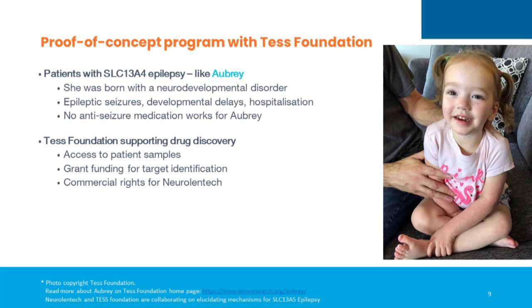I wanted to tell you just very quickly about the work that we're doing with the Tess Foundation. We have a proof of concept project now where we are collaborating with the Tess Foundation, on a rare epilepsy with a specific gene mutation. The Tess Foundation has helped us get access to patient samples, and they've done fundraising to help support the research that we're doing. It's part funded by them, part funded by us. This setup makes sense because they've given us the commercial rights to the derivatives of those samples, so that we have a commercial incentive to pursue drug discovery for that particular type of epilepsy.